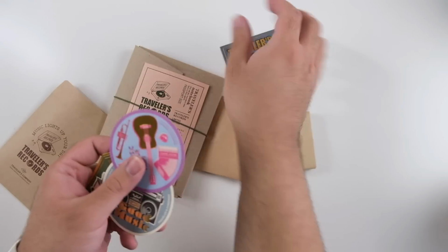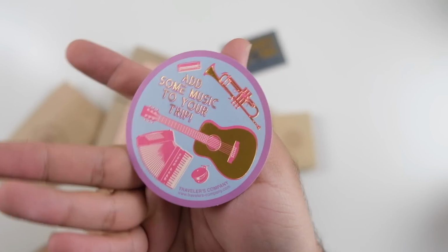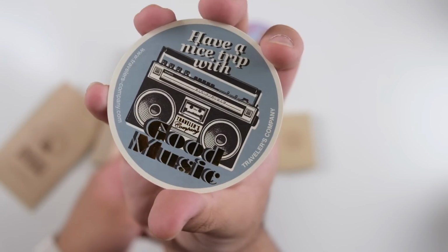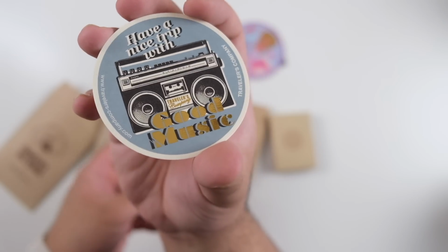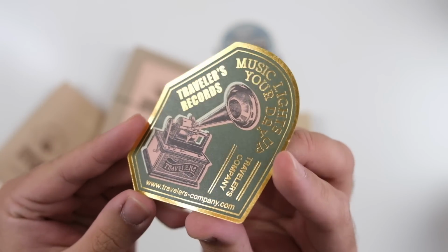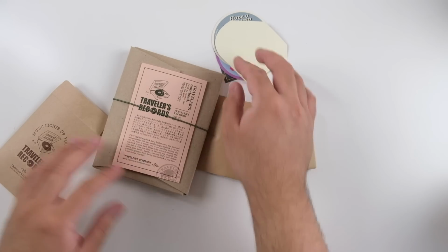This is super cool. It reminds me of old school record labels. I forget, it's called Tower Records. It reminds me of Tower Records in Japan. I think it's near Shibuya. This whole set gives that vibe, and it's really nice. I just love music a lot, so this one really resonates with me. I'm not a super big record collector. I do have a record player, but I just love the whole music feel to this.